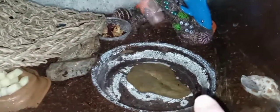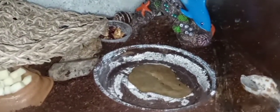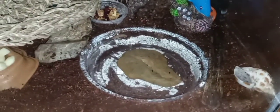Actually, it was supposed to be pushed over to the side too, so they can also walk out. But look at the size of the shell compared to that. They have a lot more room and space to enjoy their saltwater bath. The fresh water is still in the back.